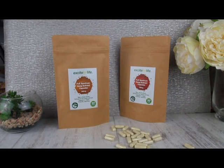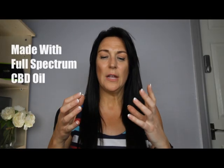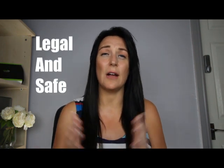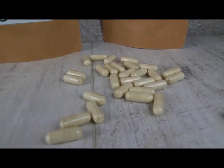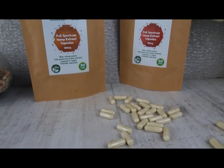So here we have Excite for Life full spectrum CBD capsules. These are made with a full spectrum CBD oil. This full spectrum CBD oil that we've used for these capsules has been accepted onto a novel foods application, so they are completely legitimate, legal and safe to use. The way that we make these is we get the full spectrum CBD oil, it's absorbed onto a cellulose powder, and then it's packed into a vegan friendly capsule. You're getting all of the cannabinoids with these capsules, and it's just an easier way to take it rather than putting a CBD oil underneath the tongue.